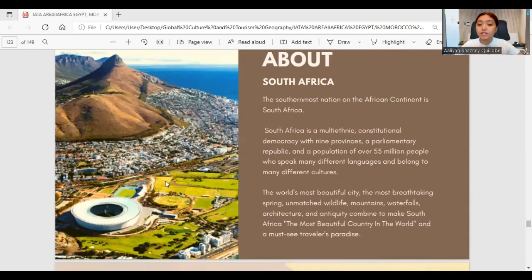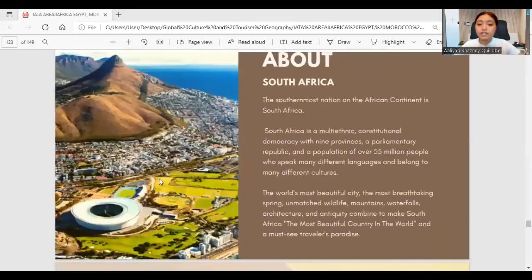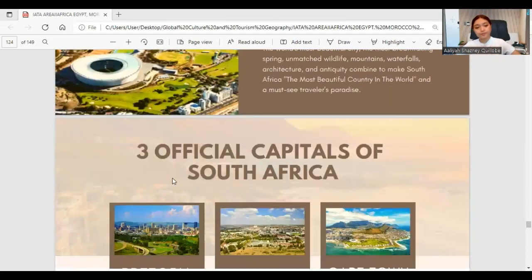South Africa is home to the oldest meteor scar in the world, the Vredefort Dome in a town called Parys. Unsurpassed wildlife and mountains, whales and waterfalls, architecture and antiquity, the world's most beautiful city, and the world's most stunning spring, plus a host of natural treasures make up South Africa. It is considered to be the most beautiful country in the world and a must-see, a traveler's dream.